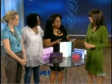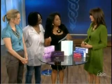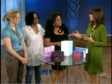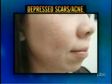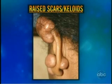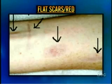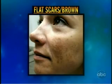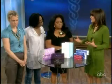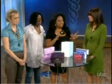So what are the skin conditions that you would treat for a woman of color, versus a woman that has white skin? One of the most common things is scarring and discoloration. We have depressed scars, scars that are under the skin. This is an Asian skin. And then you have raised scars, keloids, much more common in African American and Asian skin. It's a big problem. Do Asian women get acne? I never see Asian women with acne. Asian women get acne as well. And also you can have flat scars that can be brown, red, or blotchy. And it's very important that when you do treatments, that these treatments are specifically designed with skin of color in mind.